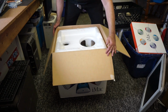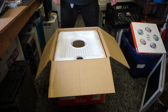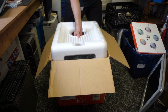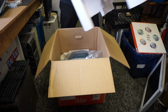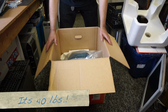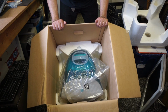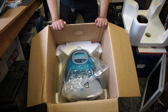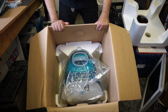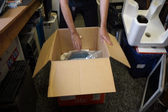And then I'm going to rotate the box this way, and you'll see why. So we take this nice piece of styrofoam out. I'll tell you what, this thing is packed well. Which is good, because these are rather heavy machines. And then it's blueberry, and it's packed in, looks like the original plastic too. So we're going to take the iMac out.